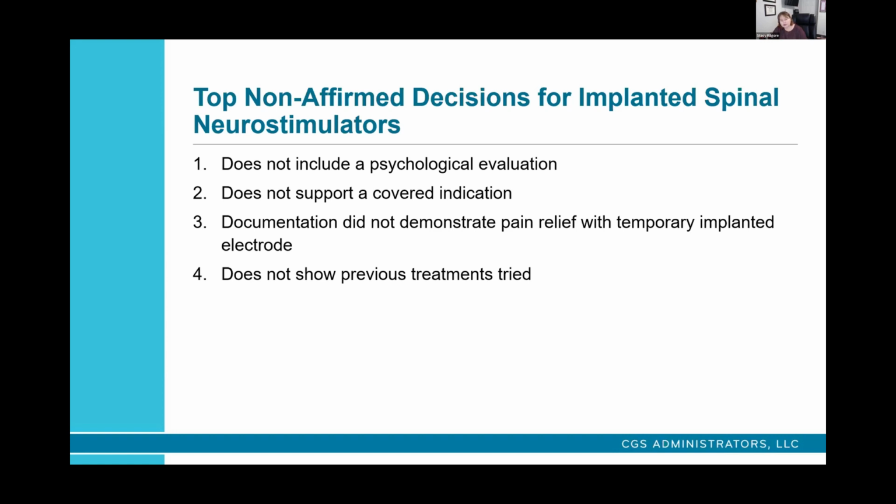We cannot take a preset type of psych eval assessment that some offices utilize. Another would be that it does not support a covered indication for implanted spinal neurostimulator, that there may be other issues causing this patient's pain. Documentation that did not demonstrate pain relief with a temporary implanted electrode. This is usually in those situations where they want to do the permanent in a different facility from where they did the trial. And when they hand us that documentation, the documentation doesn't demonstrate the trial did any good. So in our minds, it's like if the trial didn't work, then why do you want to do the permanent one? And again, it does not show previous treatments have been tried with this particular patient.